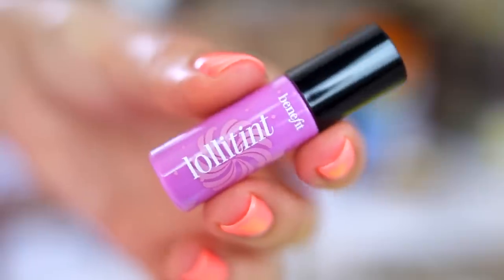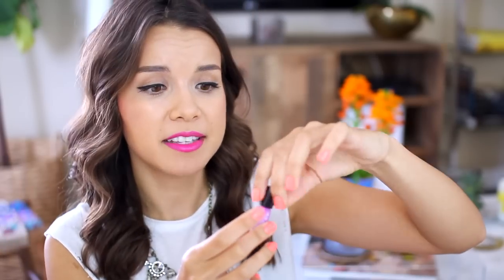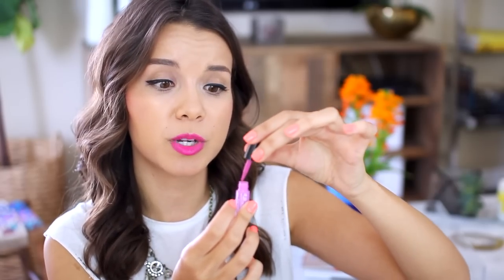I have an itty bitty Benefit LolliTint, and this is actually their newest tint. I love the original Benetint that you can use on your lips and on your cheeks. I like using this on my lips. It has this brush applicator, and it's this really pretty orchid pink color, which is so on trend right now. I think when you go into Sephora, it's the color of the season.